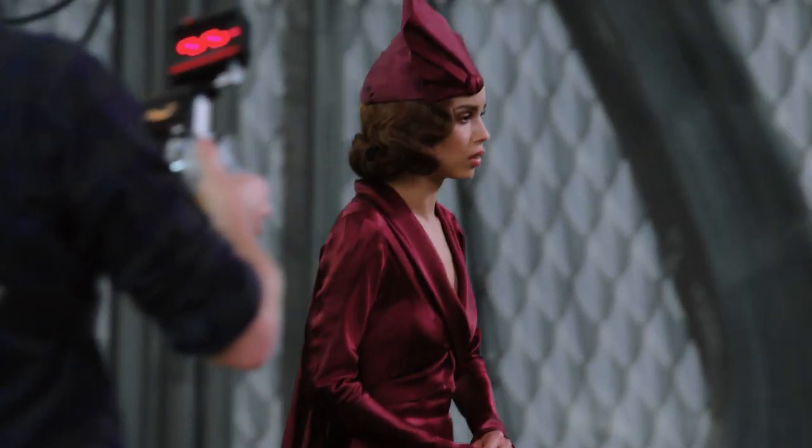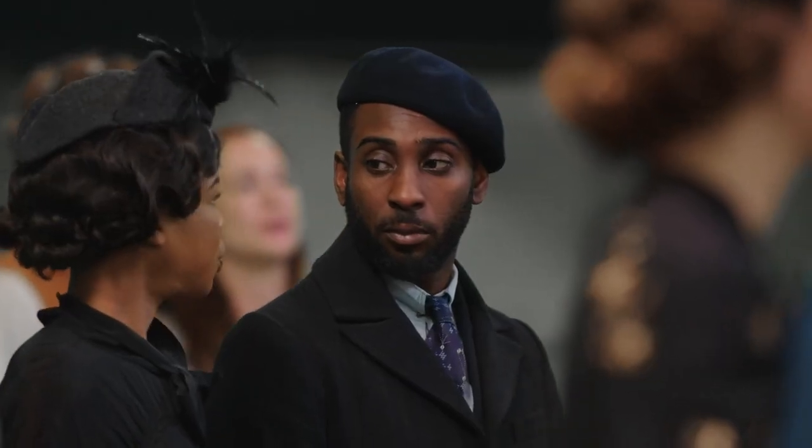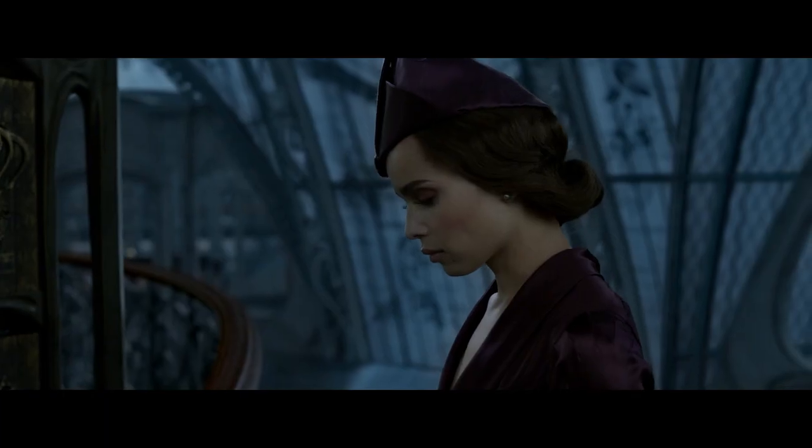I was excited about setting the story in Paris because it's a beautiful city. It's known for its elegance and style. It's a little bit ahead of the fashion curve. It's got a little bit of an edge to it. I think it's really amazing to have a film that involves magic and wizardry, but have it feel a little bit more mature.